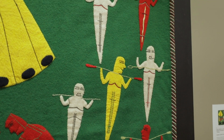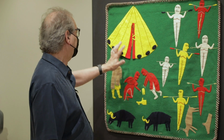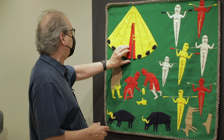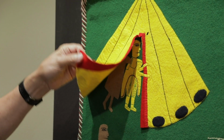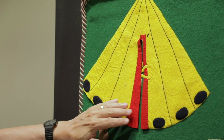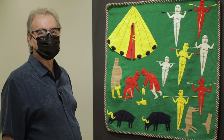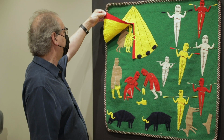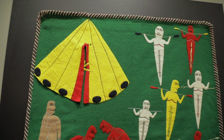Probably the most surprising aspect of this hanging is the tent. I've never seen another one like it. The tent flap actually opens up to reveal two small figures sort of hiding inside the tent. And when you fold it back down, you see the clue where one figure just has two little arms sticking out of the tent, which is a clue that there's something underneath. I mean, to me, this is just one of the most charming aspects of any Oonarak hanging that I can think of.